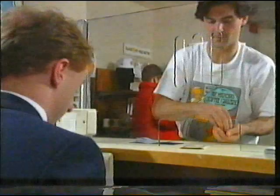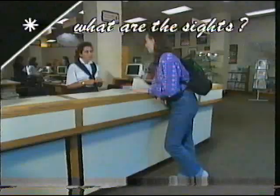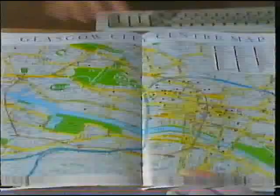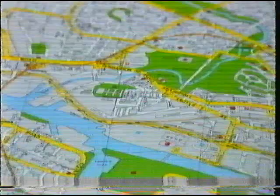Bye-bye. And, of course, you can get information about the area you're in. Well, we'd like to see the sights of Glasgow. Can you tell us where to go? Yes, sure. Right, first of all, we have a city centre map. At the moment, you're here. Mm-hmm. There are normally three main areas that we recommend visitors go and have a look at.